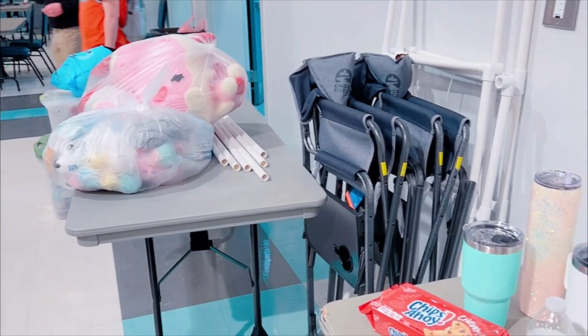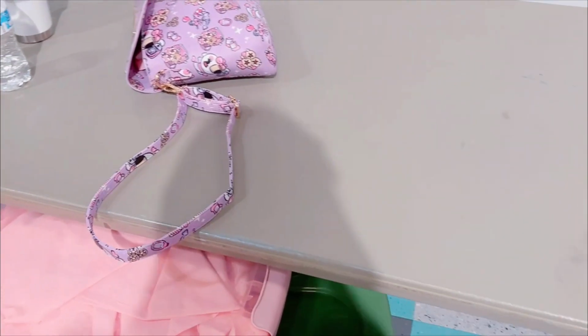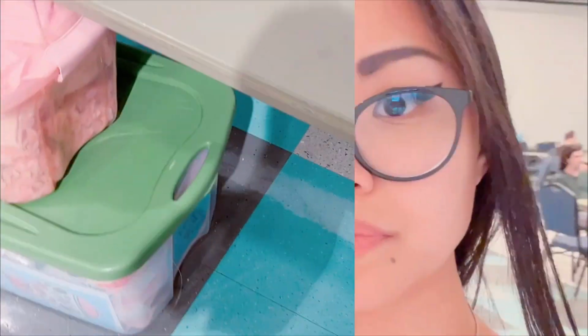Alright, I'm all packed up, it's 4 o'clock and I'm ready to go. I will fit all my stuff. It is 4:39, I just finished packing up the shop and we're going to go ahead and head home. And that's a wrap for UNCW Gamecon.